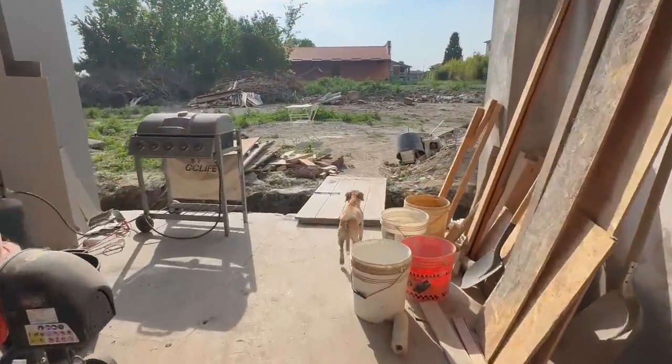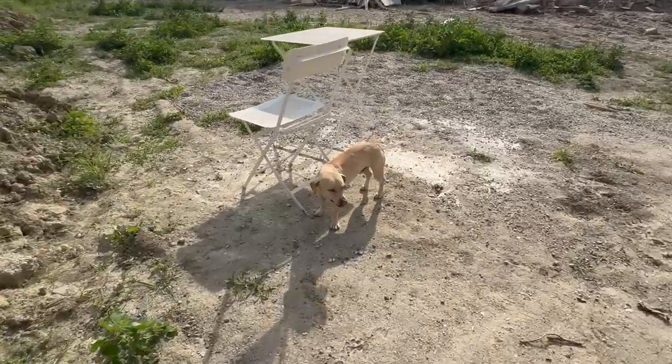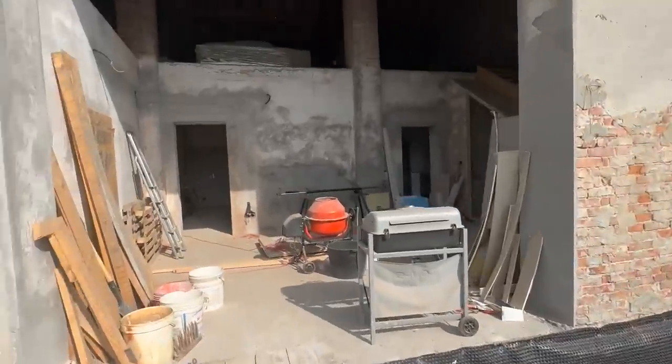Tony came back and he's covered in I don't know what it is, but it smells and it's dark gray. So it's some sort of stinky mud. So he's gonna get a shower.